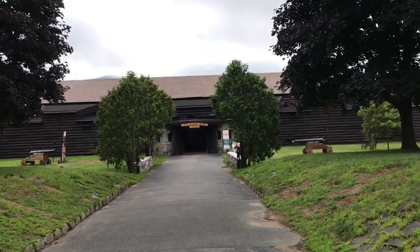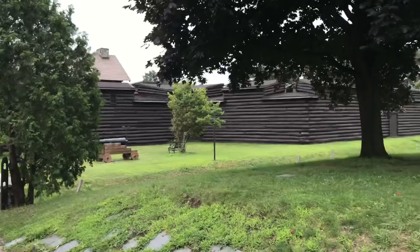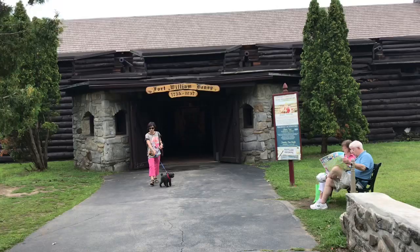So this is the Fort William Henry Museum, which is just adjacent to the hotel resort. We're gonna walk down here. I think it costs to get in, but we're gonna check it out. This is where they do the ghost tour, which sounds intriguing.